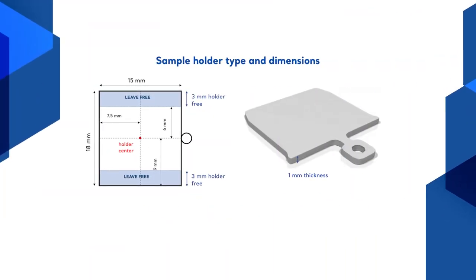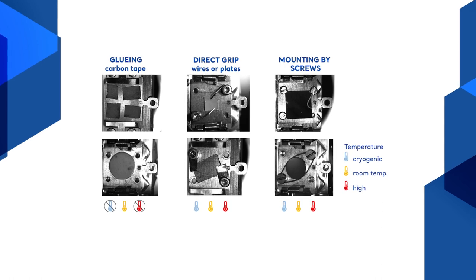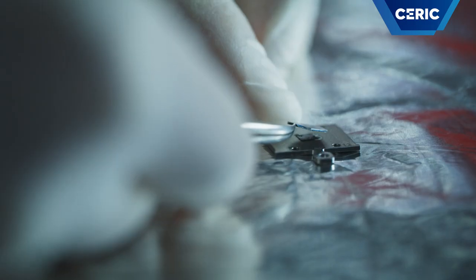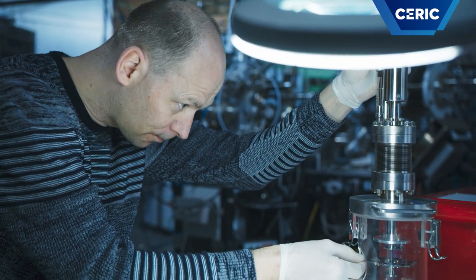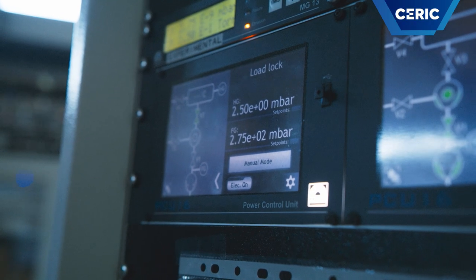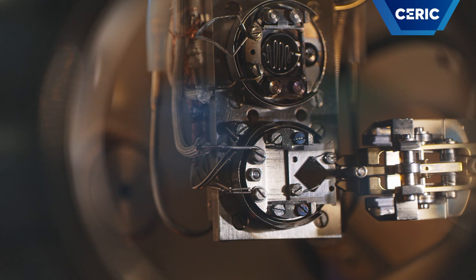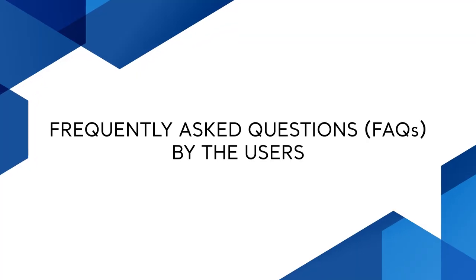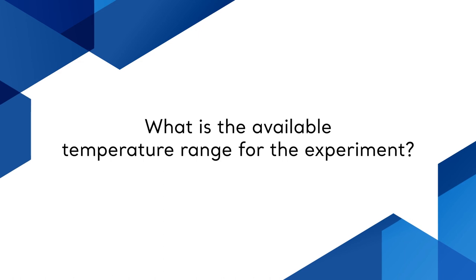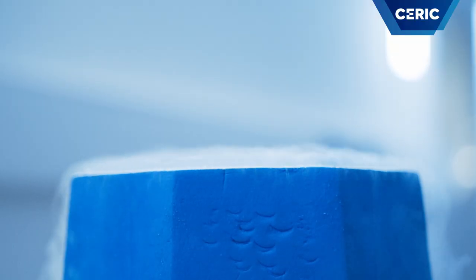We use flag-style Omicron plate sample holders made of different materials, such as molybdenum, copper, stainless steel. That type of holder provides several possibilities for sample mounting. Samples can be crystalline, amorphous, or powdered. They can range from metals over nanomaterials and polymers up to biological samples, as long as they are UHV compatible. We may use a cryostat or high temperature station. The available temperature range is from 20 to 670 kelvins.